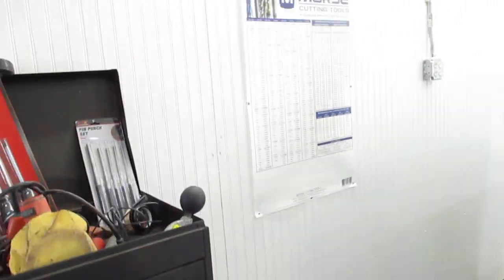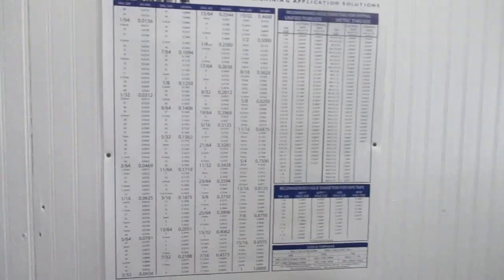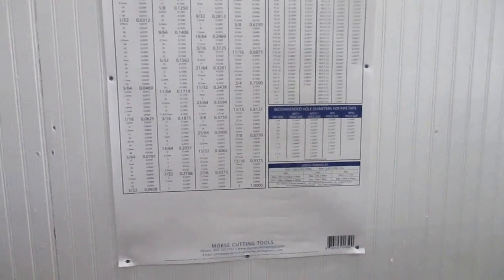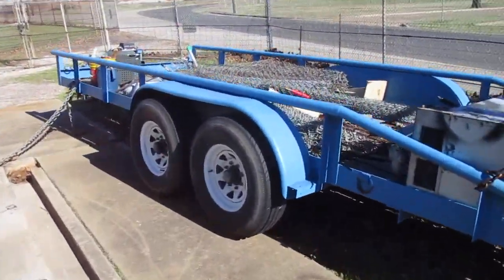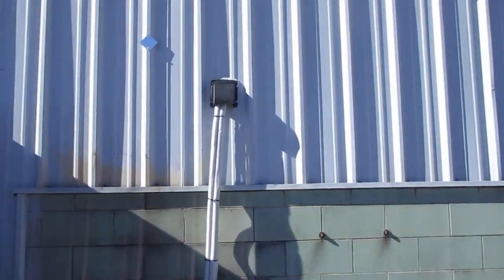Put up my, it's hard to see, sorry about that, tap and die chart. Tells you the drill size, tap size, everything. Real handy. Amazon. And over here, I mounted my little cover over my refrigerant line transition going into the building.